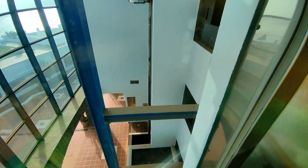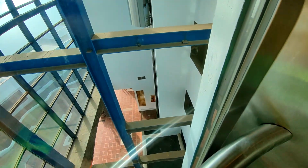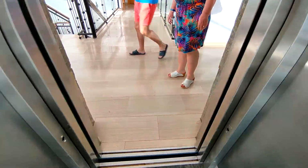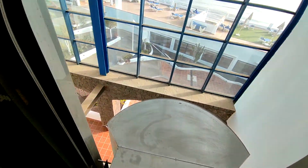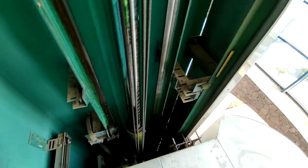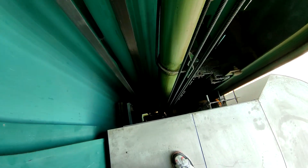I think I'm going to surf it. Shall I surf it or not surf it? Yeah, it's going to get surfed. Fuck, this is slow. Let's surf them. Just a little surf on that one.